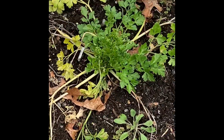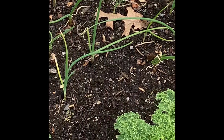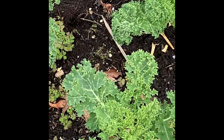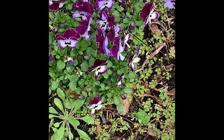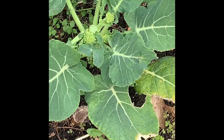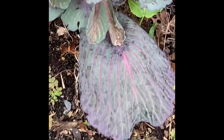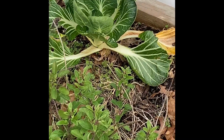Here is some nice kale, lots of weeds. Back there, that's parsley, so that either will stay or get moved. These are some onion sets I planted in the fall, so I'm going to just use those as scallions. There's some more kale here, another little cabbage, my violas, Johnny Jump-Ups, little pansies. Next to that is woolly cress. Kale, that is my lone broccoli plant, and I have some red cabbages here, but we'll see what happens. That's marjoram, and that's bok choy that overwintered.